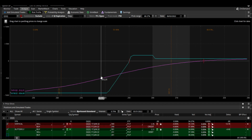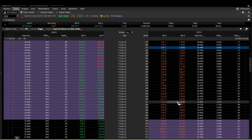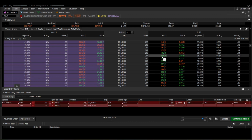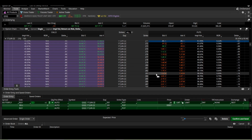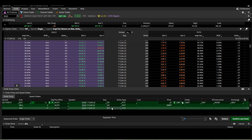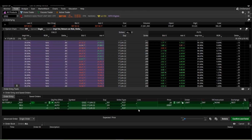Now, something else that you can do, if you want to not pay as much for this butterfly, is what they call skipping a strike. So if we do the 301, 291, and then instead of doing the 281, let's go to the 271. So now we have a 10-point wide spread on the 301 to 291, and then the 291 to the 271 is a 20-point spread on the credit side. This is going to let us enter this much cheaper for about 28 cents, but it's going to increase the amount of risk that we have in this trade.